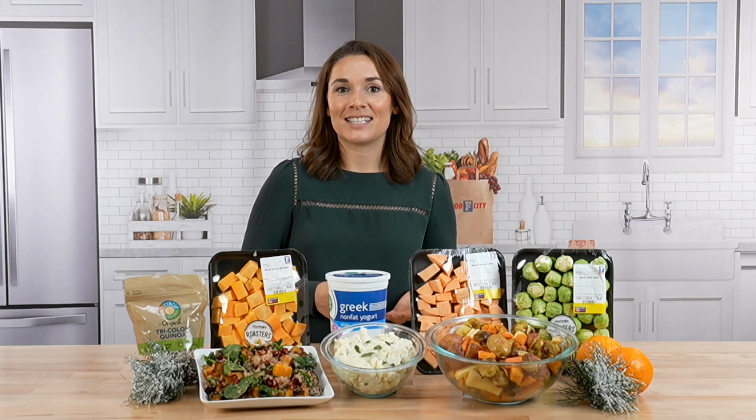Mashed potatoes are a classic example for the holiday season. Mixing in yogurt in place of part of the liquid will add a bit of a tang, but it still has a balance of savory flavor and creamy texture. And then to give a little bit of an extra boost of color and flavor, try adding in some chopped fresh herbs like parsley or thyme.